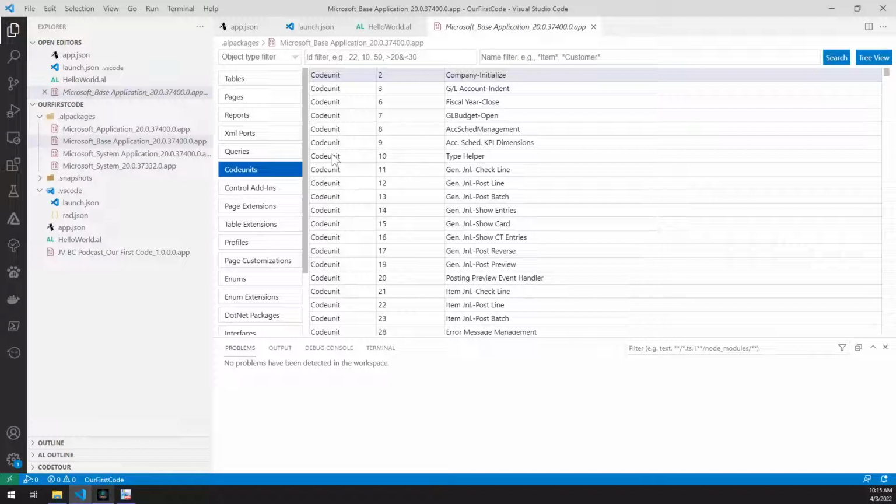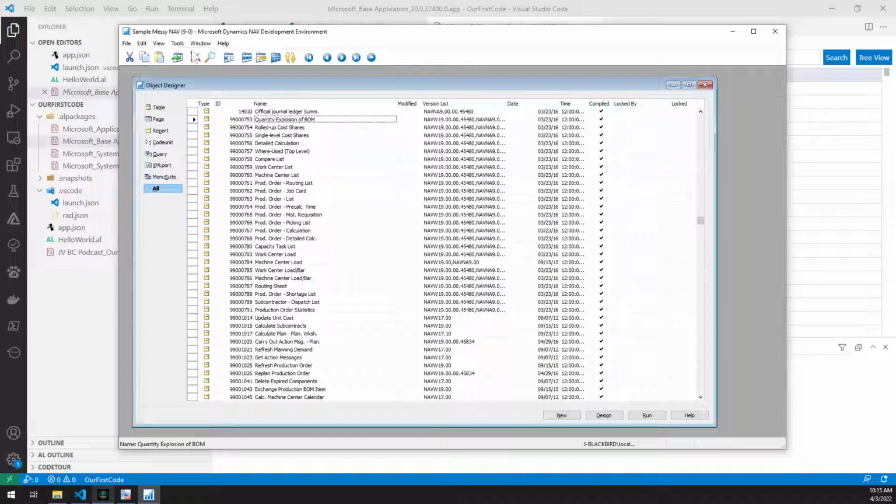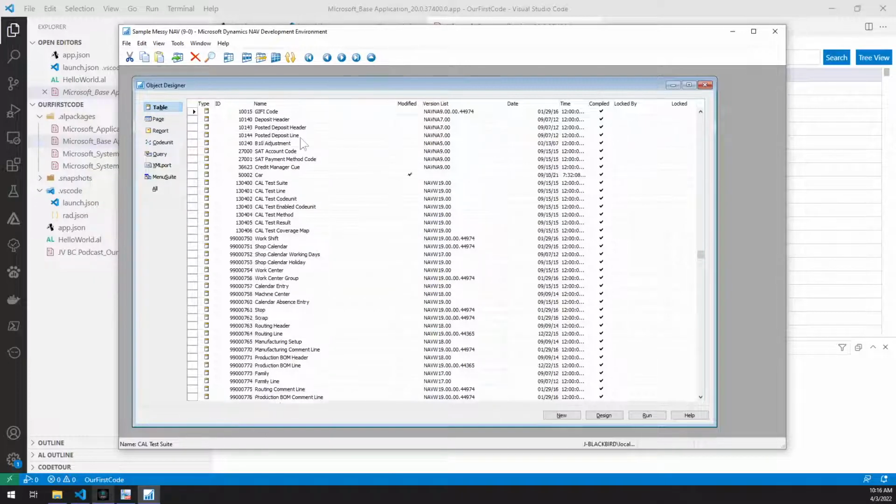Once upon a time, in the older versions of the product, these were not stored in extensions, obviously. They were stored in the database itself. They were only accessible via a custom object designer called the development environment. For those of you who have to go back because you're a BC developer and you need to go back to work with the old product, this is the old UI. There was no way to work with the objects pre-extension except through the development environments or any specialized tools that someone had invented, which there were a few interesting attempts around that.